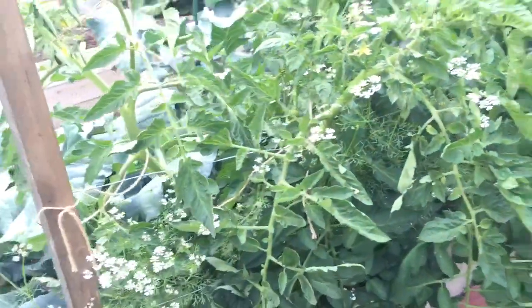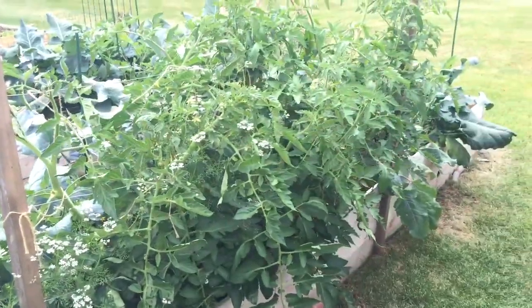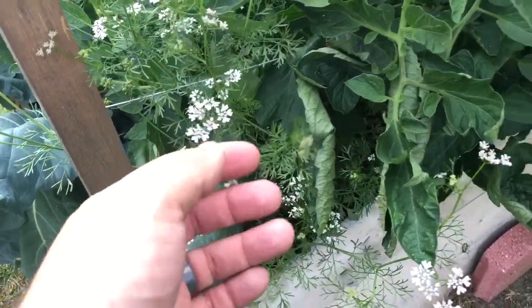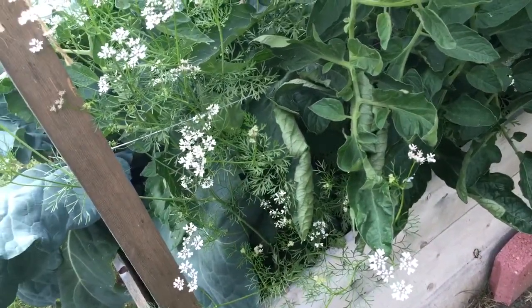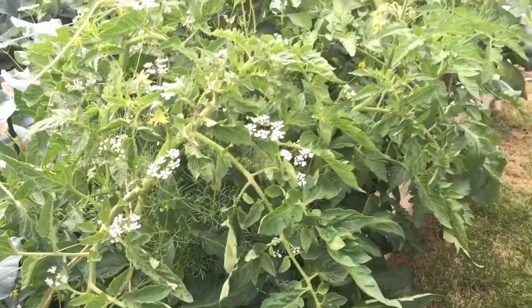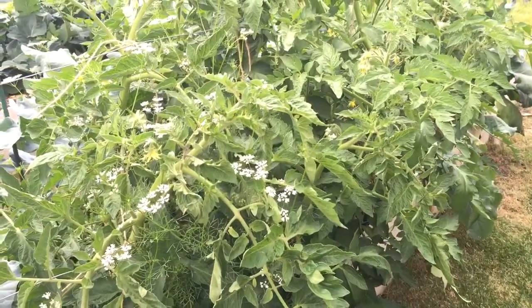These by far are the healthiest looking tomatoes. I forget which variety this is. There is some cilantro that's going to seed in the midst of this. That's what this is. I'm just letting it kind of go to seed. I don't really mind. But this is just an enormous growth of tomatoes, and it's looking really well too.